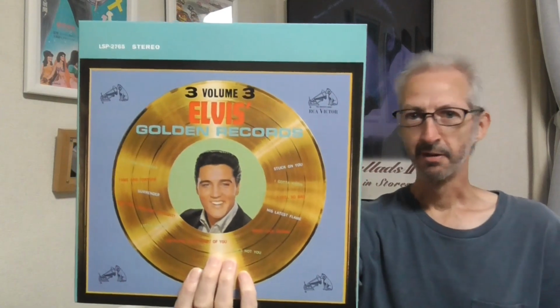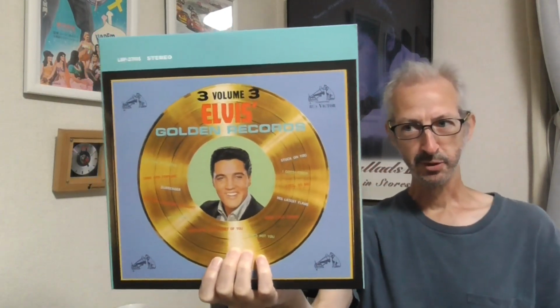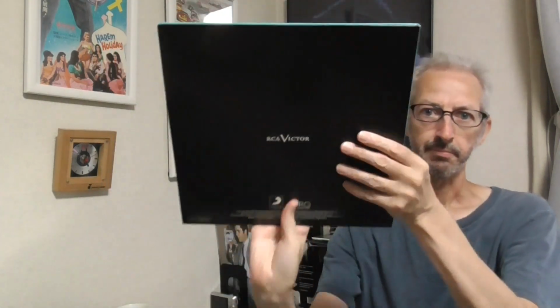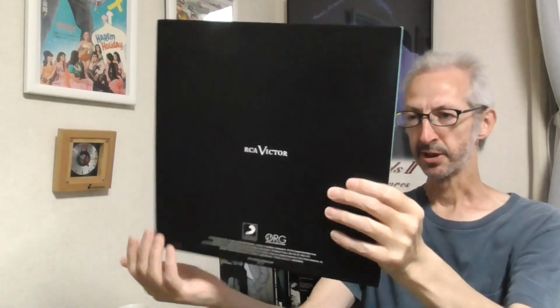And the album I've chosen for this is actually probably my favourite Elvis album if I had to pick one, and it is this one here, Golden Records Volume 3. And this is the newest copy that I have. This is from 2013. And that's what it looks like on the back. And this is actually a double LP.